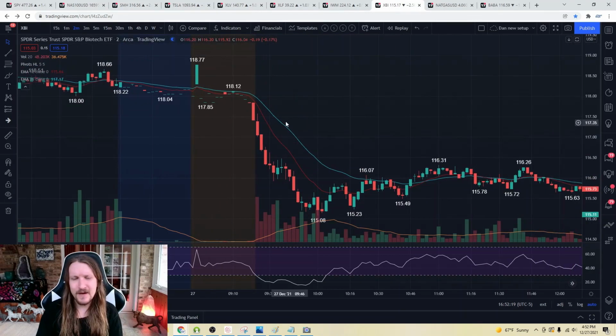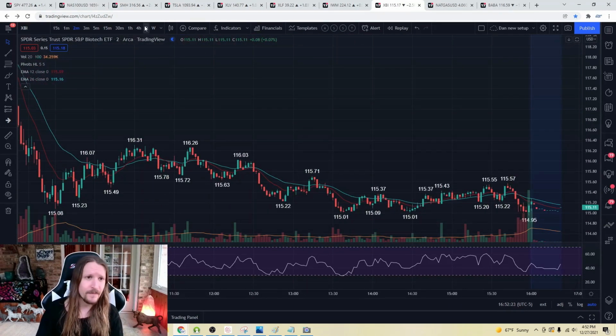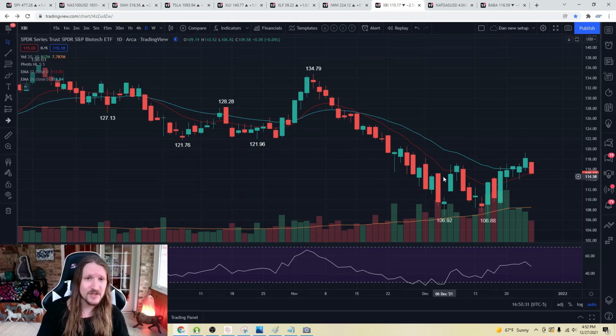But in the end, bears kept control for the majority of the day of this sector, and it's notable that it was one of the weakest sectors. So support from here on XBI is 113.94, positioned well for bears if there's any broader market consolidation from here.